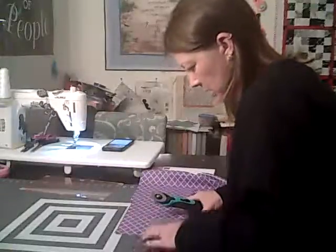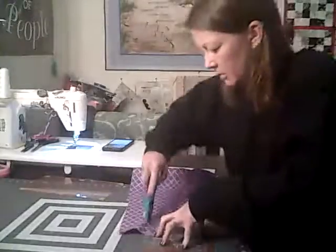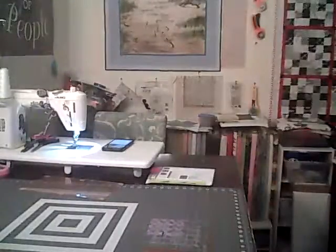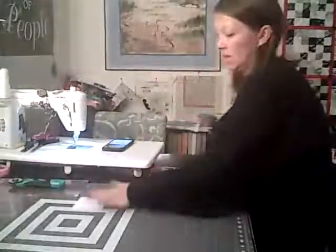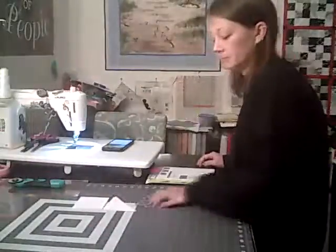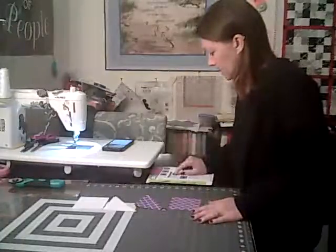Probably because I'm not thinking too straight right now. So I'm going to come right there. My oddball cuts out of my fabric. All right, all my pieces are cut. Again, it's just two colors. My white is my background color, and then my purple is my star color.